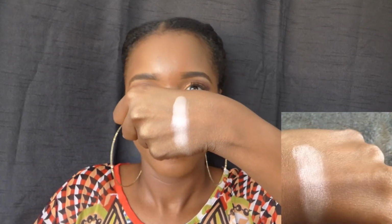So you have hints of pink, hints of champagne, hints of everything. Absolutely beautiful. I love this one. I don't know why I haven't used it in so long. But as you can see here, you have the bronzer, or what they call the contour. Brain fart. And then you have the highlighter right there. But this is more on the expensive side. So it's from this one, and that's what it looks like.